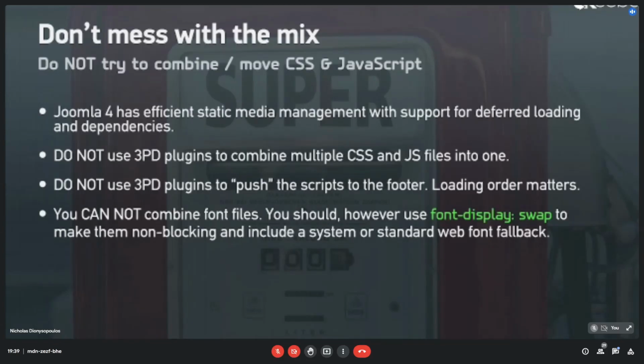It will also happen when your signal is very, very weak. It will also happen in countries and places where they don't have the infrastructure for fast internet. So please be considerate and use font-display swap.